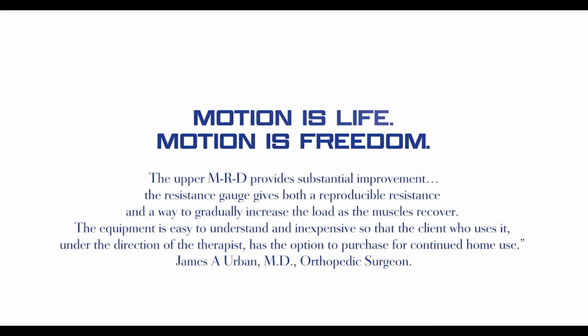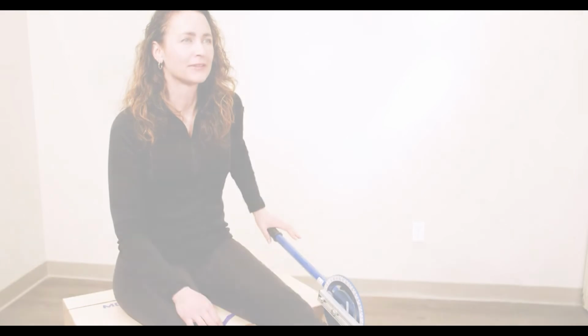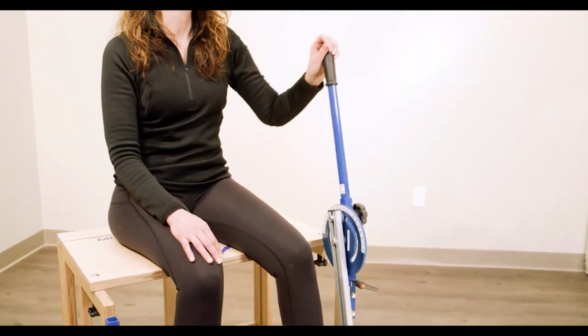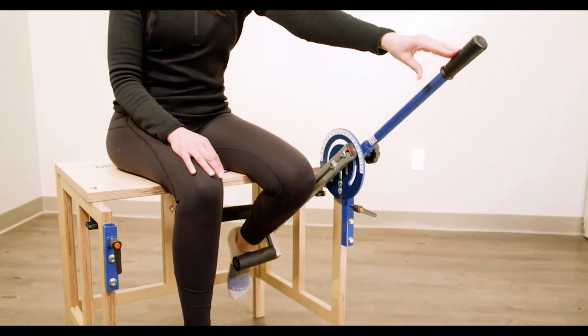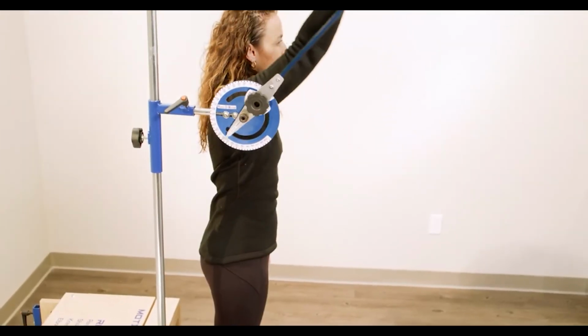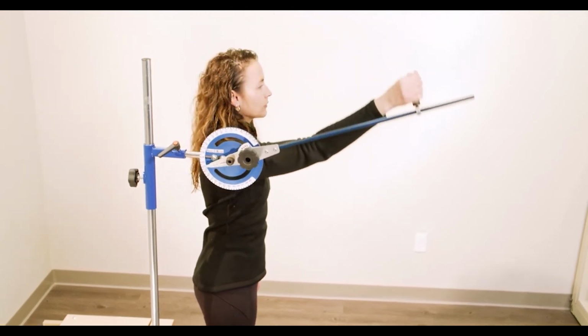James A. Urban, MD, orthopedic surgeon. The MRD is affordable, functional, and portable enough to be used at home and in the clinic. Its simplicity helps the orthopedic surgeon's rehabilitation team better manage their client's recovery. More importantly, the MRD can be used to alter the dysfunctional muscle memory that can only occur when the patient is an active participant in their recovery.